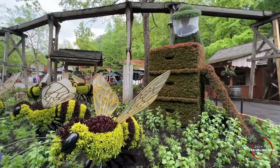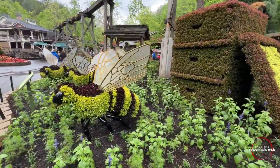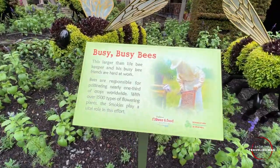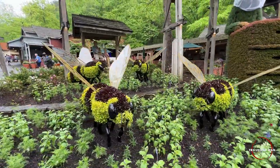This is the first new topiary we'll come to today. This is Busy Busy Bees. See the beekeeper here, and then these giant bees with these cool wings. Very nice to see Dollywood adding more and more to this festival each year.